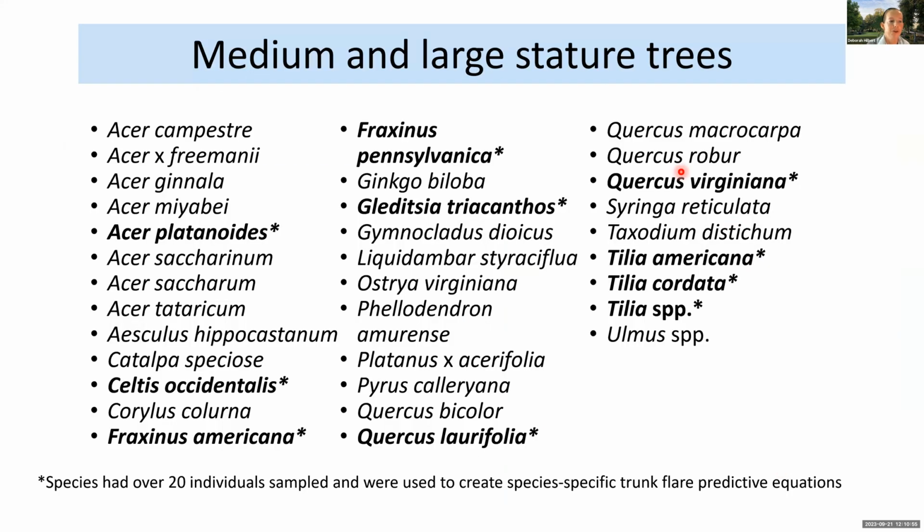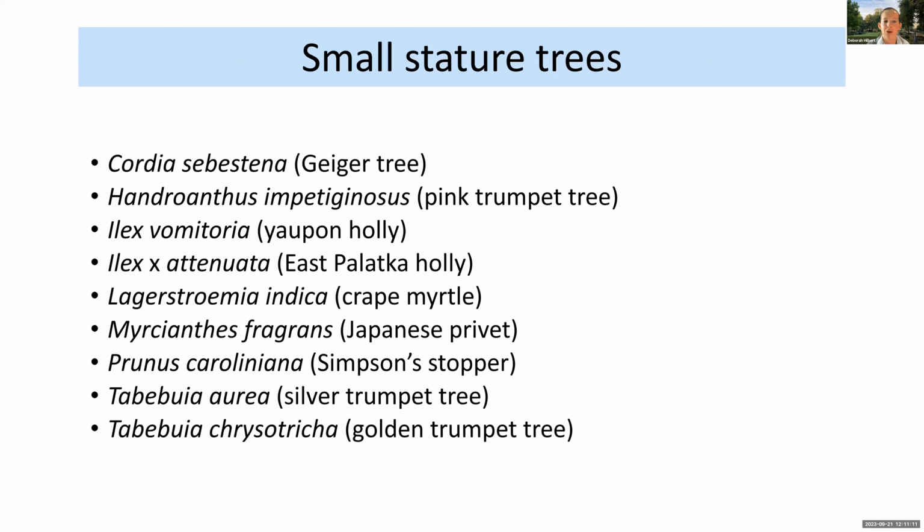Here are the medium and large stature trees. You don't have to remember all of this. But I do want to note that the species with the asterisk, those are species that we were able to create species-specific equations, which I will show you later on. And then for our small stature trees, many of these should look familiar to you. These were the ones that we measured in Central and Southwest Florida.